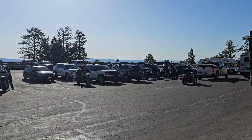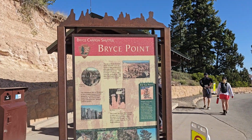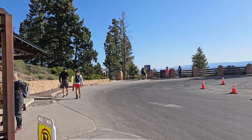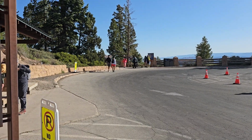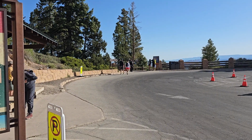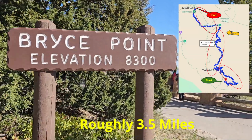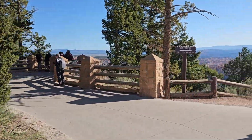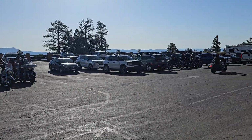About a half an hour later, after they got enough people to get going, we made it to our first stop, and that was Bryce Point, at the end of the shuttle line. But that's where we wanted to go because it looked like the longest hike and we wanted to get going early in the morning. A lot of walking involved with this one. And there were quite a few people parked here at the lot already. Good reason to take the shuttle.